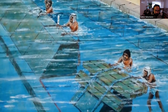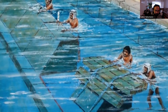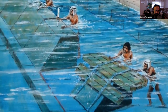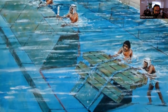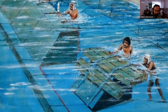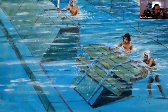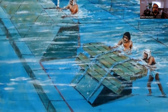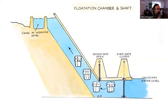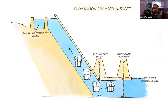When a layer has been completed and level checked, more water is added to the precinct moat, making the water deeper, so that the next layer can be floated into position. This process would continue until the water is level with the top of the precinct wall, which was around 8 meters high. When the first few layers have been positioned and are nearly level with the precinct wall, the blocks will have to be raised above the precinct water level.